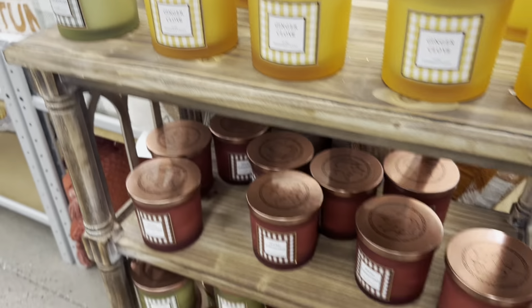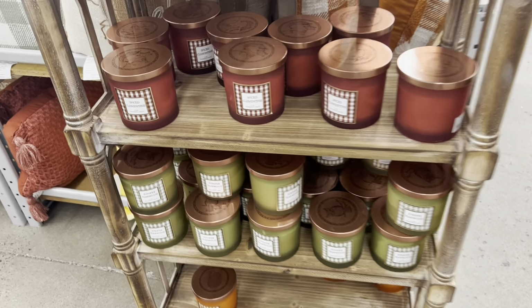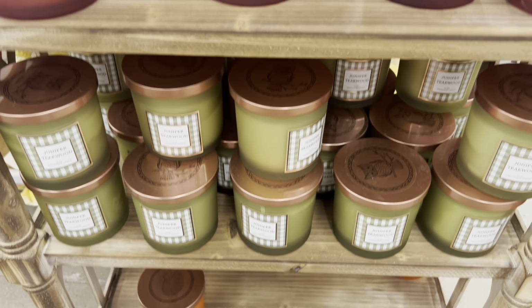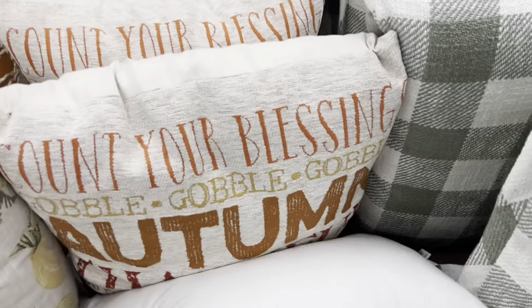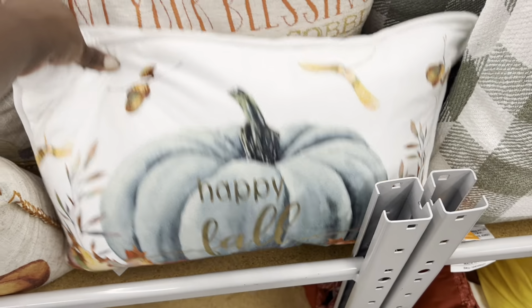They also had a good selection of different candles. Some of the candles smelled really nice, like the first one I picked up. I love the smell of that. I believe it's called ginger clove, but I just love this store.